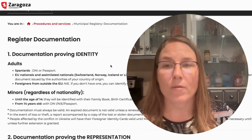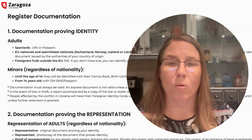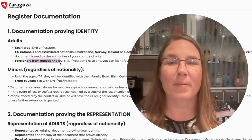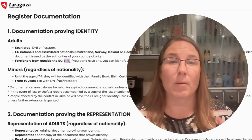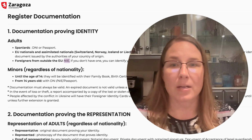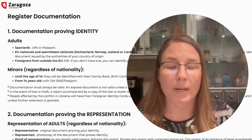Number one, proving your identity. If you're Spanish, if you're an EU national, or a foreigner from outside of the EU. So I'm talking to people who are like me, foreigners from outside the EU. You need your NIE, which, if you're coming here on a visa that's already been approved, you're going to find your NIE number in your passport, on that visa sticker. With that, you can register for your padrón. That's one of the things that you need.